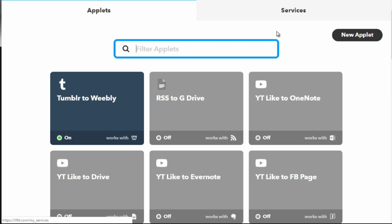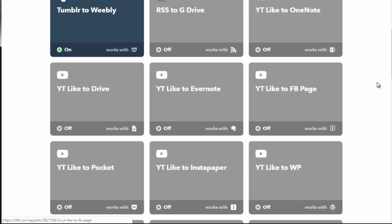Now, services over here, I'm not going to click that, but this tab here allows you to essentially connect to all of the services that you're going to be using. So for example, as you can see here, I've got Tumblr to Weebly, RSS to Google Drive, a YouTube like to OneNote, YouTube like to Facebook page. The reason why you might want to use YouTube likes is, let's say you already have maybe 50 videos on your YouTube channel, but you want to find a way to get those videos embedded. What we figured out is that YouTube likes is the way to go. Obviously you can't re-upload a video that has already been uploaded and is already getting thousands of views. The way you go about it is create a YouTube like trigger so that you can simply like it and then it gets posted throughout your network.